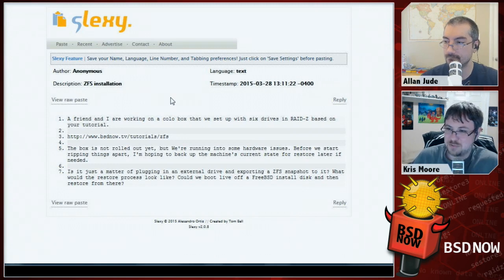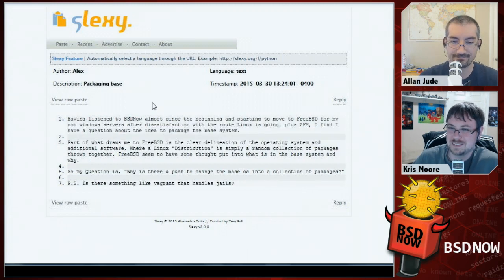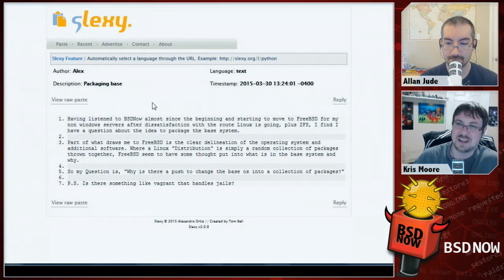So hopefully that'll work out well for you, and hopefully you can figure out what those hardware issues are and work that out too. He didn't say specifically what it was. He didn't seem to need help with that. He just wanted to make sure he didn't lose his files in the process. Yep. Well, good luck with that.